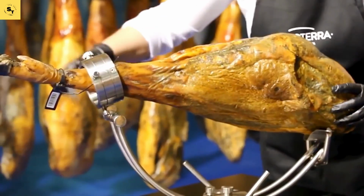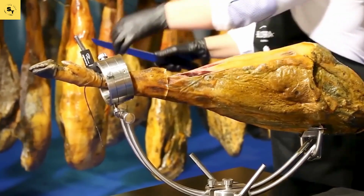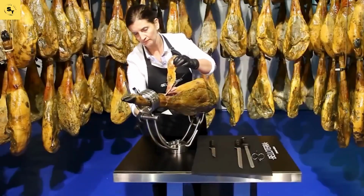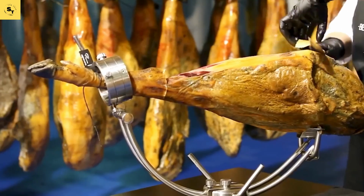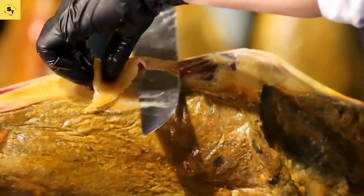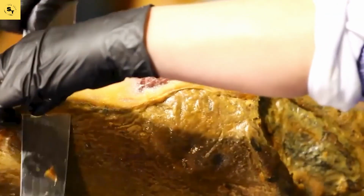It's more than just food. It's a symbol of Spanish culture and craftsmanship. The best Iberico hams have deep red meat, streaks of buttery fat, a delicate aroma, and a flavor that lingers on the tongue. It is a product of nature, patience, and centuries-old knowledge passed down through generations.